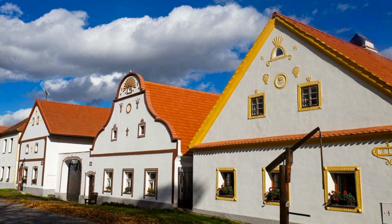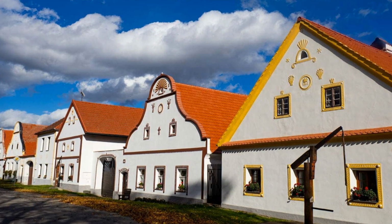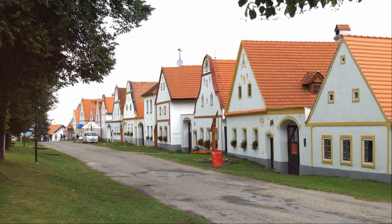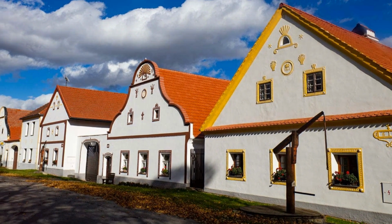Now, no village would be complete without a place of worship, and Holašovice is no exception. Nestled among the farmhouses, you'll find the village chapel, a modest but charming little building that stood the test of time. It's not a grand cathedral with soaring spires, mind you. This chapel is as down-to-earth as the village itself.